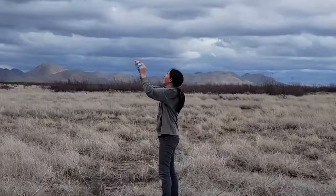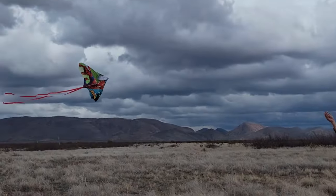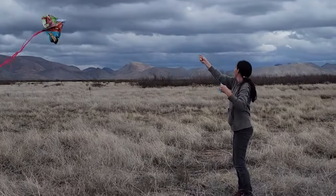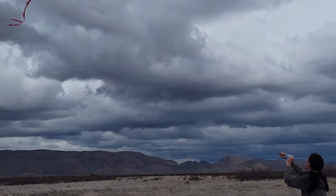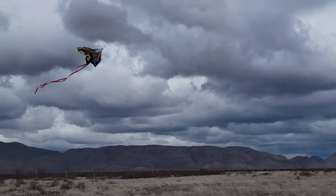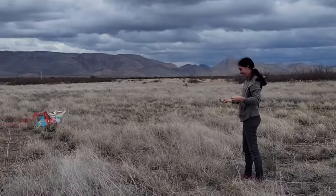But very cool seeing you fly that kite earlier today. Usually it's just task after task, so seeing you do something recreational like that was pretty cool. I was at the store and I saw these kites and I got to thinking about when I was a kid and I used to fly kites and it was kind of fun. Yeah. So I thought I'd try it.